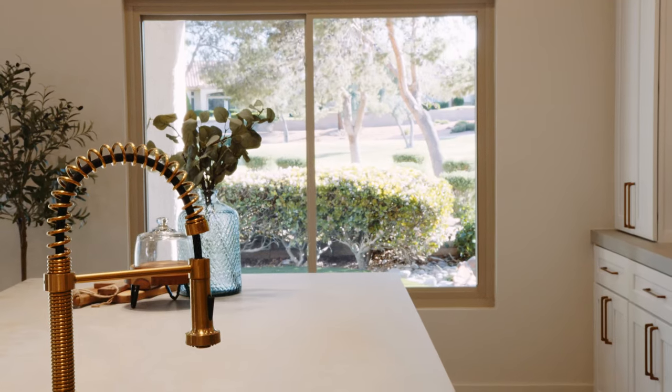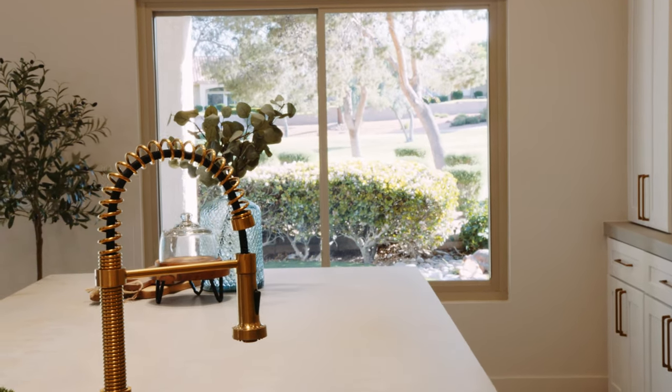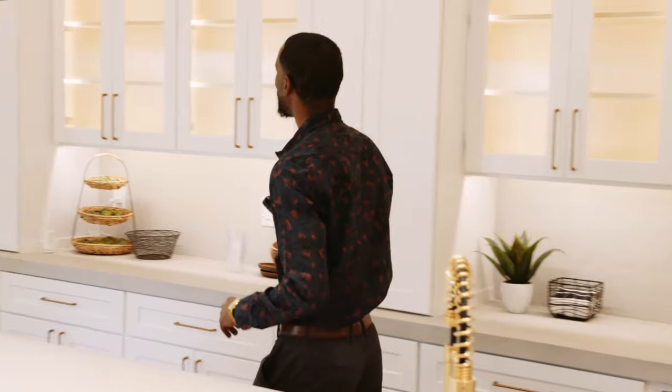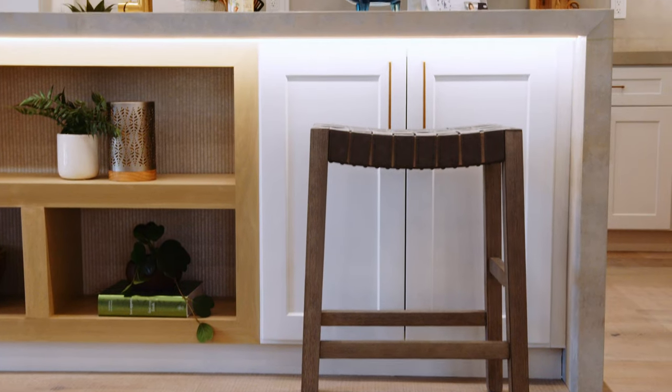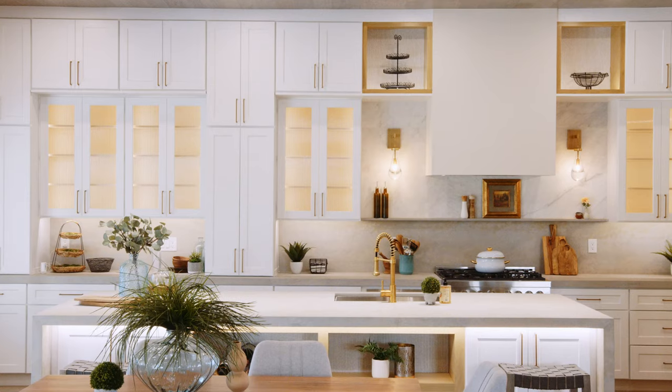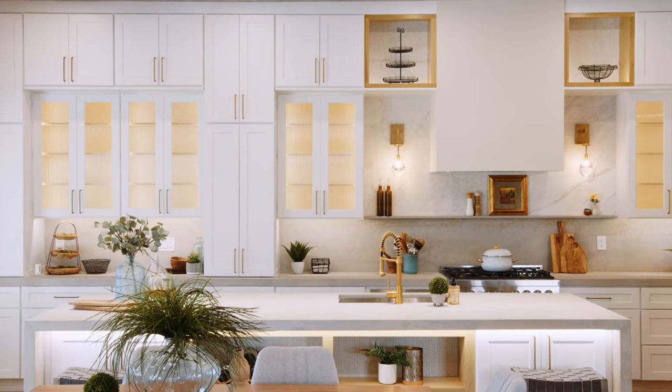You have the brass or gold, however you want to describe it, but this is like your brass gold accent colors. Tons of cabinetry space. I love they had the lighting here. You put all your nice and fancy plates here.